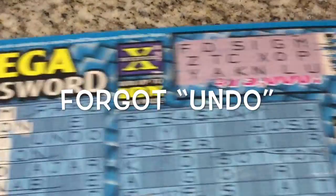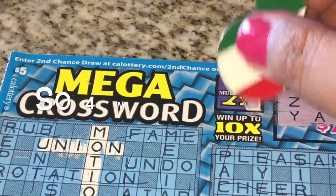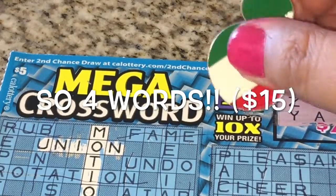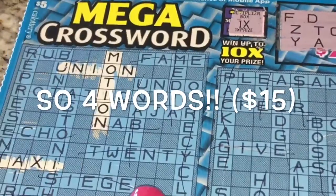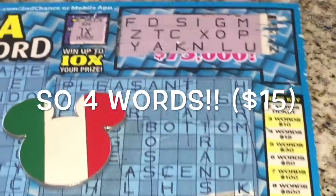Let's see, can we get a 10x and get $100 today? That would get, we got an X, definitely multiplying, and we got a 1x. All right. We got 3 words and we got $10.